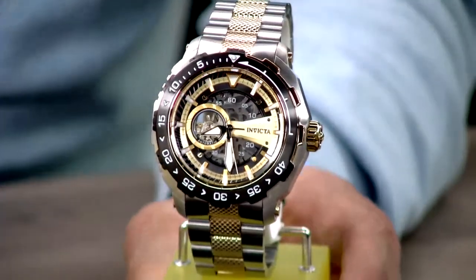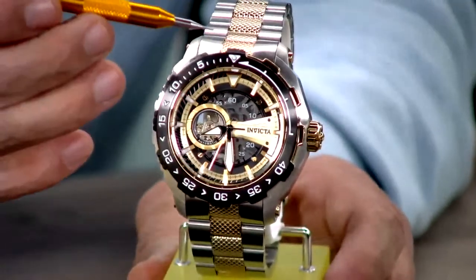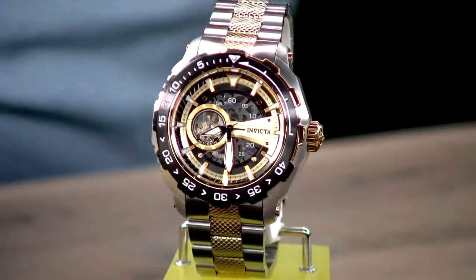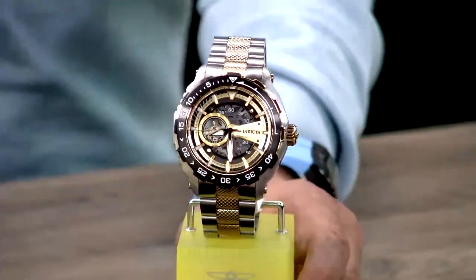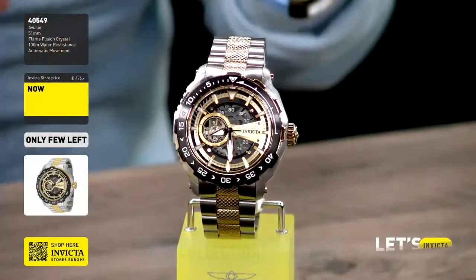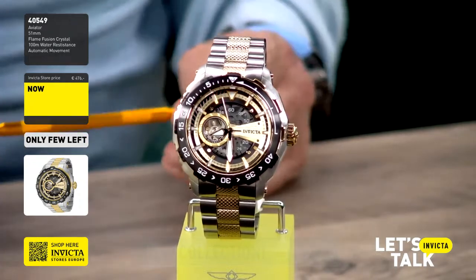A beautiful finishing in a gold tone, middle link with stainless steel, frozen stainless steel on the side. A black finishing of the bezel. Let's see how it's described: it's silver, gold, and black. To me it's almost charcoal, but okay, let's call it black. Model number 40549, 51 millimeters, because we need the size to bring this beautiful automatic movement into the casing as well. Of course, 100 meters water resistant, up to Invicta standards.